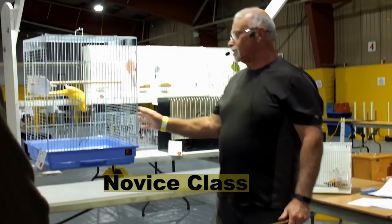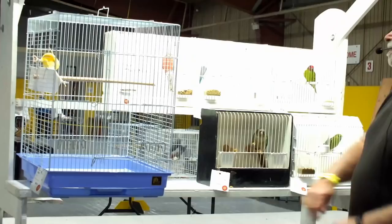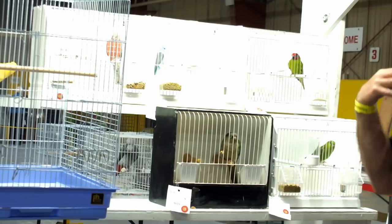They are ready to do the best novice. Beautiful color on the ringneck. I love the tail feathers. I love the color on the tail over here. Nice and deep, all over nice. Nice clean head. Well disciplined bird.